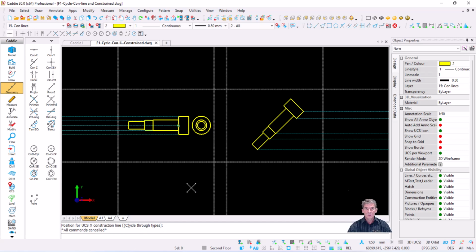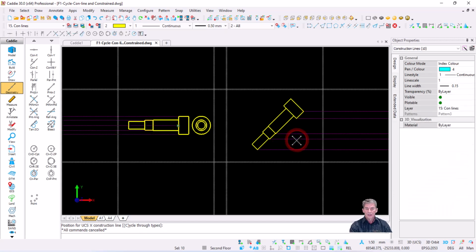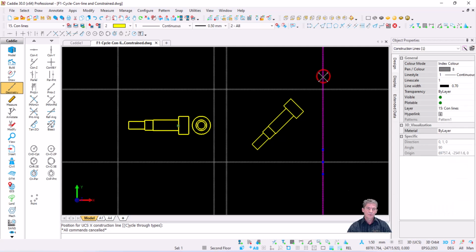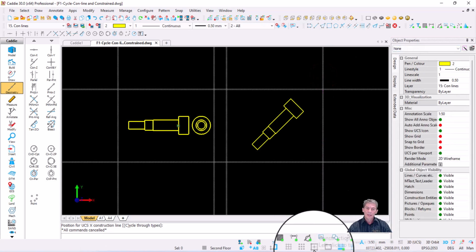Now in CADDIE 30, the new enhancement is as follows. Let's just get rid of those and have a look and see. You may notice that there are existing construction lines. If I select one of them, CADDIE confirms construction line 1. At the bottom, you will see that there's a new command added to the list, called construction line constraints. If I switch that on, have a look and see what's going to happen.